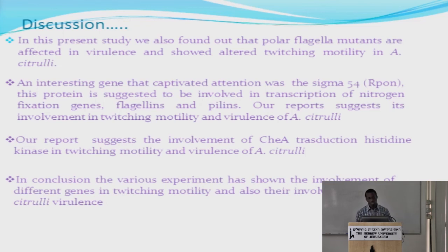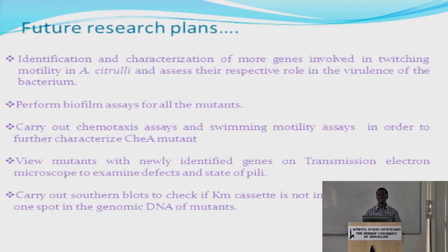In conclusion, the various experiments have shown the involvement of different genes in twitching motility, and also their involvement in Acidovorax citrulli's virulence. For the future plans of our research work, we plan on identifying and characterizing more genes involved in twitching motility in Acidovorax citrulli and assess their respective role in the virulence of the bacterium.